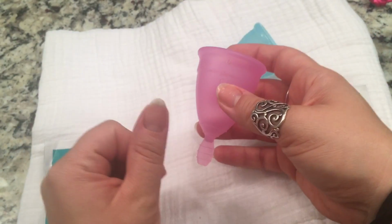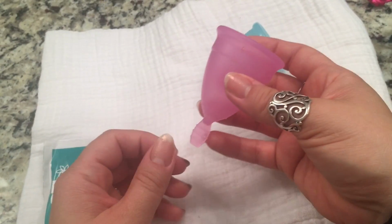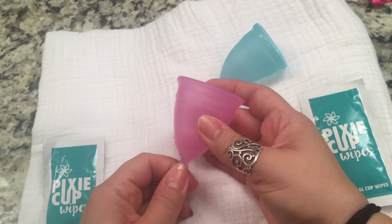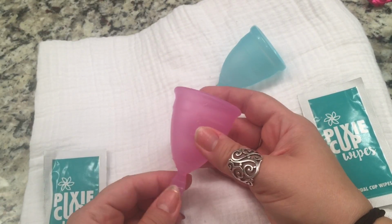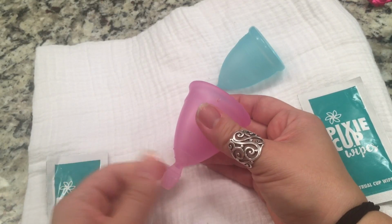Now, I'll tell you, I have nails actually, and forgive me, I know they look like a total disaster right now. I didn't think about that before I started this video, but normally my nails are a little bit longer than this. The only problem that I had with this is that I pinched myself when I was trying to grab this thing. So you want to be careful. I have not tried it without nails, just using the flesh of my fingerprints.